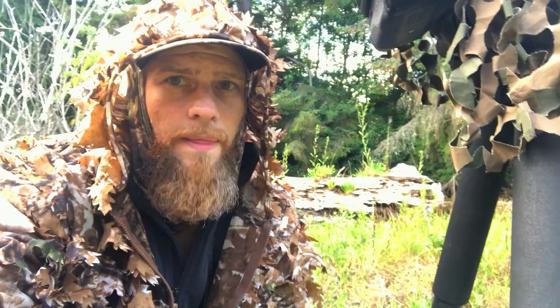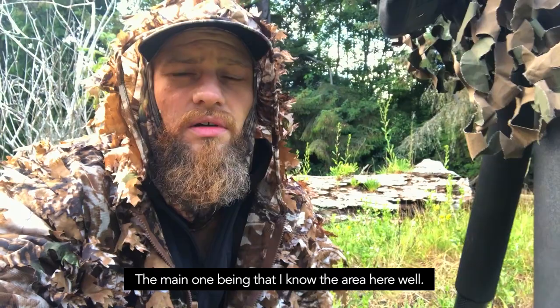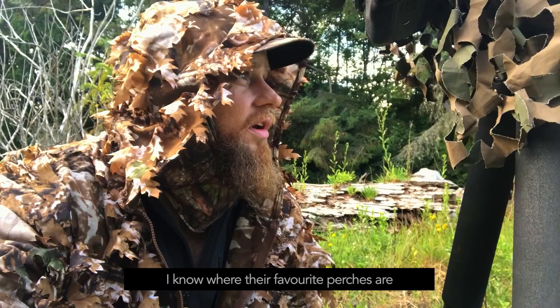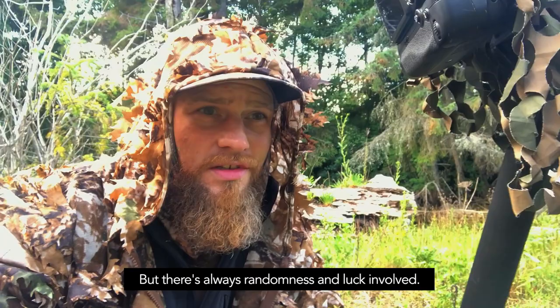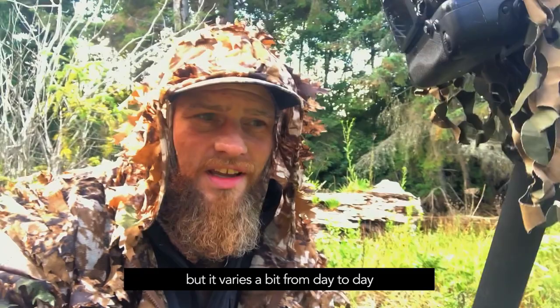So this spot where we're at today is one of my favorite kingfisher spots, for several different reasons, but the main one being that I know the area here really well. I know the marsh here very well. I've spent many hours and days just observing the kingfishers here, so I understand their behavior. I know where their favorite perches are, and I have an idea of how their behavior changes through the day. So to some degree, I can predict their behavior, but there's always a lot of randomness and luck involved, because they usually have maybe 6 to 10 favorite perches, but which one they prefer varies a little bit from day to day.